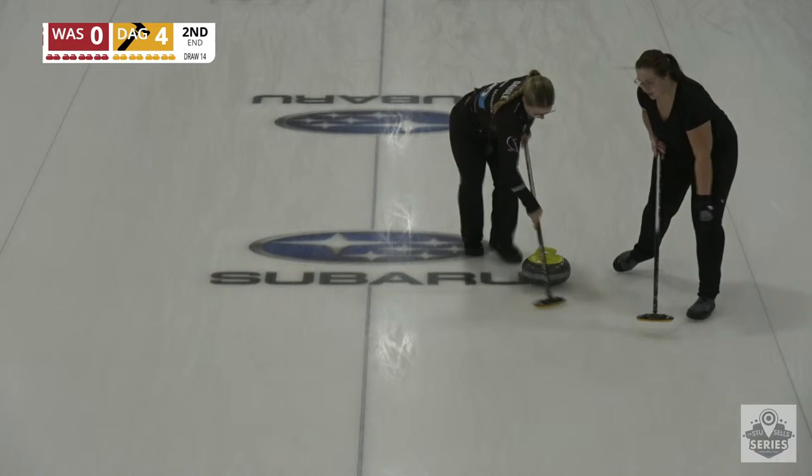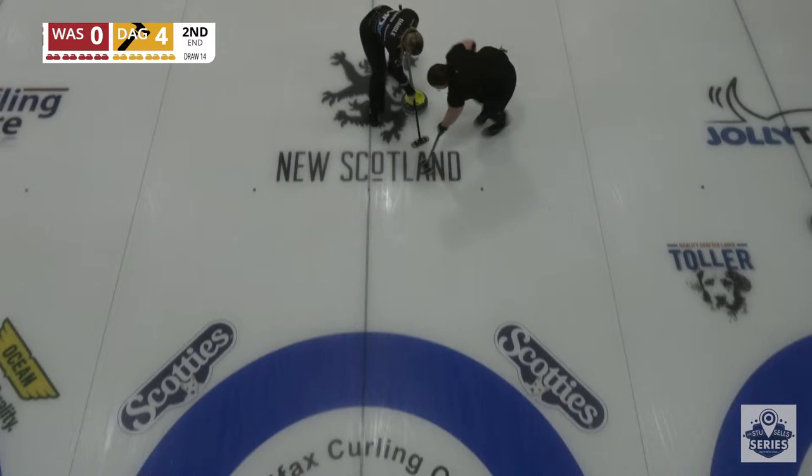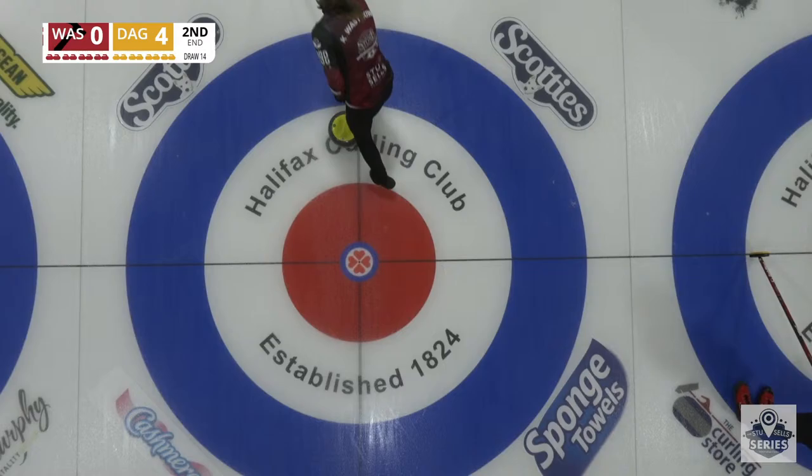So Lindsay Burgess is going to start us off. Curling early. Hard, Taylor. Yeah, you gotta go. Hard, Taylor. Gotta go. Piece of the eight, guys. They don't want to leave this one a guard. Yeah, nice. Good sweep. 14-9. So good to get that one in.